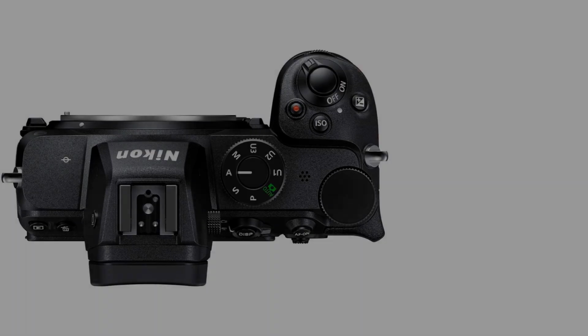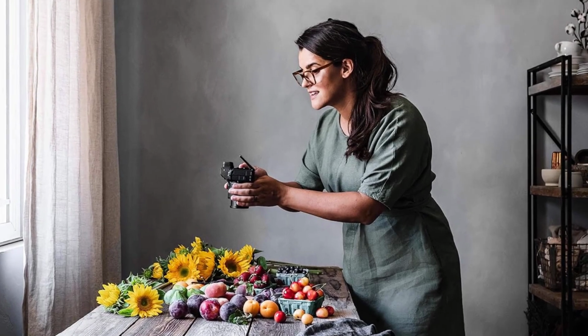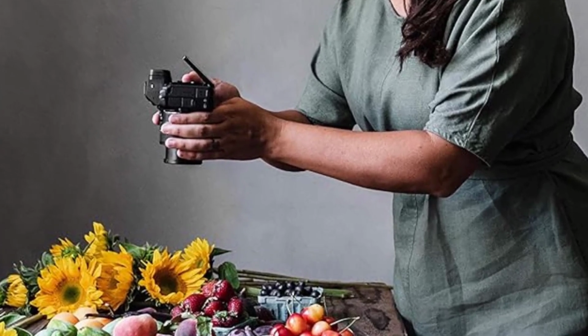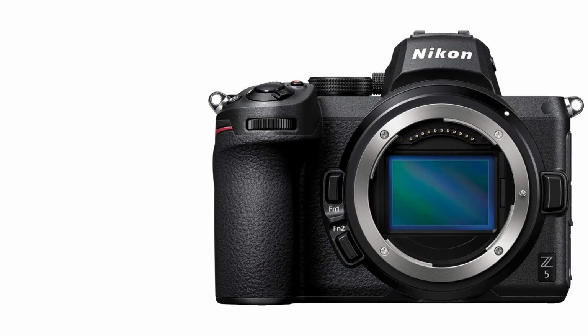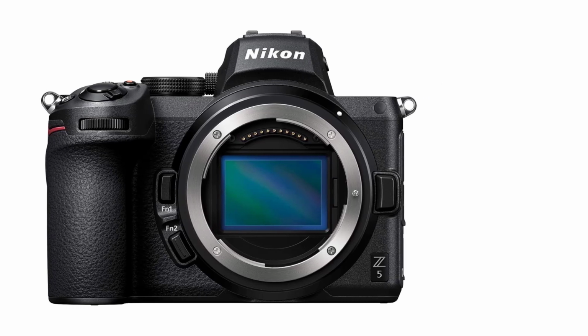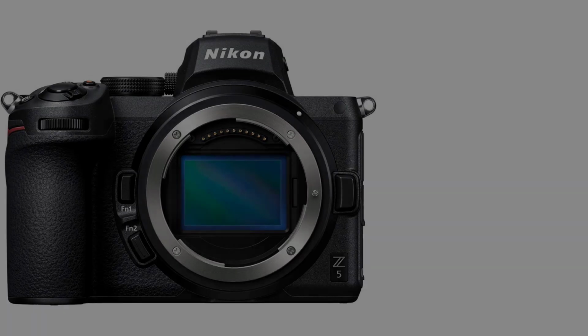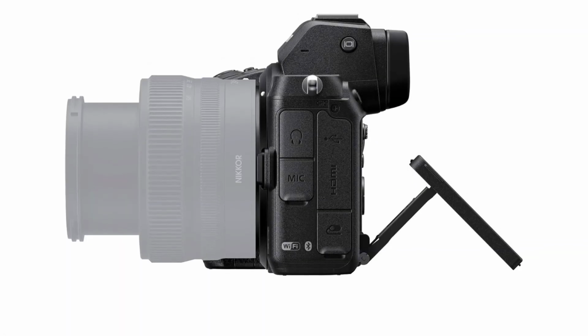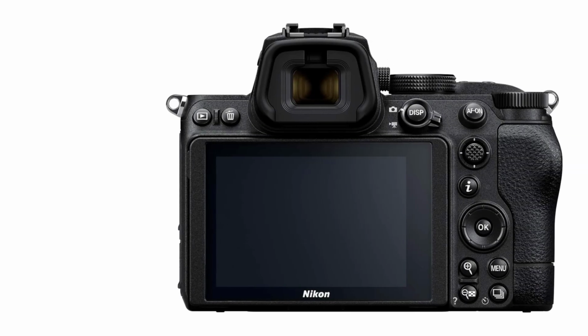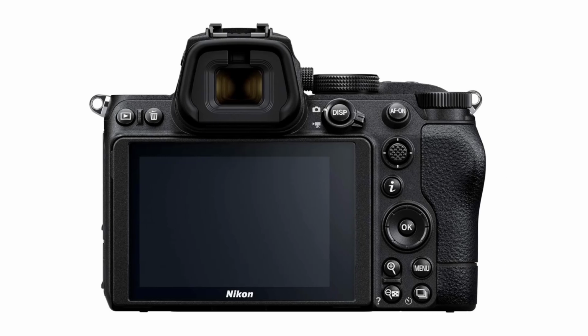The camera supports 4K, 30p and 1080, 60p video recording, offering crisp, smooth footage with shallow depth of field, along with USB power delivery and HDMI output for added convenience. Its advanced features include eye detection autofocus for tracking people, dogs, and cats, as well as 5-axis in-body image stabilization for steady handheld videos and sharp photos, even at slower shutter speeds.